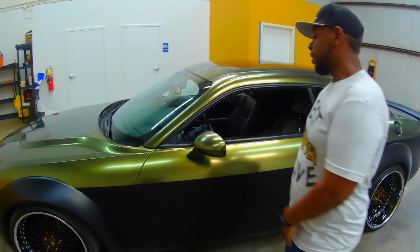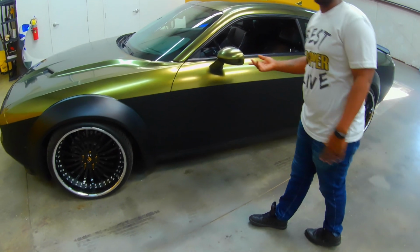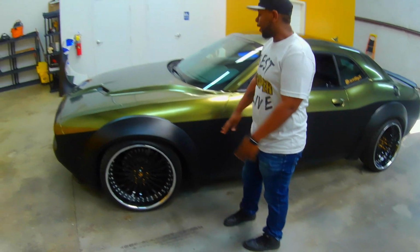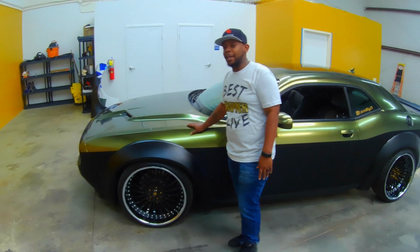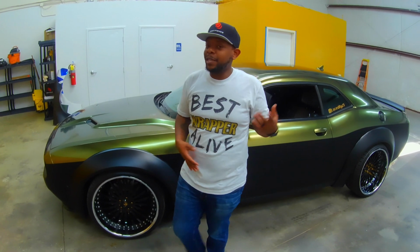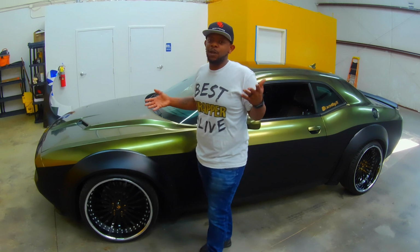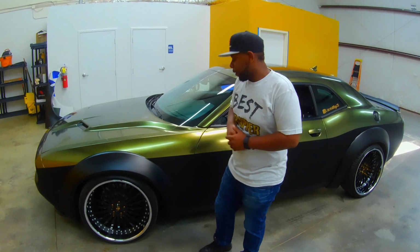But on the outside, obviously it's very custom. I went with this two-tone wrap in this gold metallic. This color, I love it because it confuses everybody. People don't know what color it is. They're always asking. Some say it's gold, like me. Some say it's green, like most. And some say it's yellow. It's really all of those. It depends on what light you see it in, and that's one of the great things about this color.